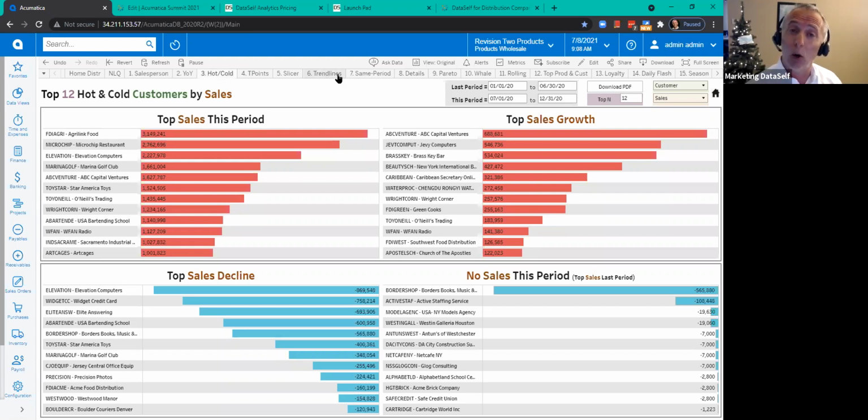This dashboard, like all the Dataself dashboards, is highly interactive. So right now, I can choose a data point I want to see. I can see my customers, my territories, my products, my salespeople, and whatnot. And then I choose what metric I want to analyze, maybe my sales, my gross profit. Maybe I'm shipping things and I want to see by pound. You just pick and choose those metrics or those drop downs, which can be customized.